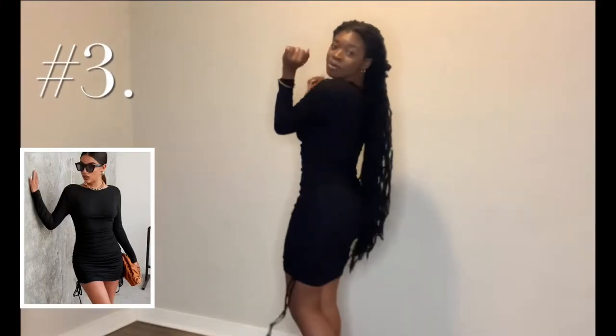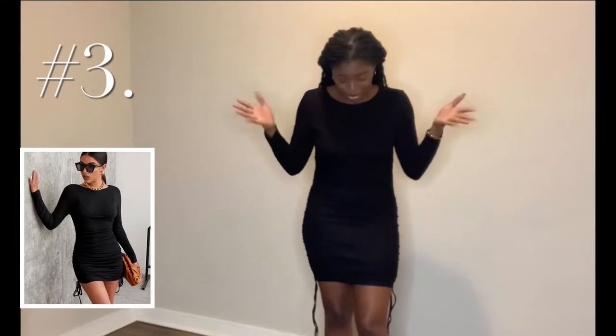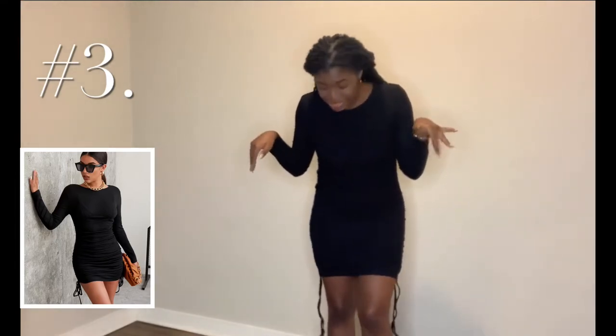Okay, so here's the third look. It's a cute, simple black dress. Very nice and thick material. I got a size US 4, but I recommend sizing up. I needed help getting into this dress. So yeah, I would pair this with some McQueen's, you know, if it's that type of party.